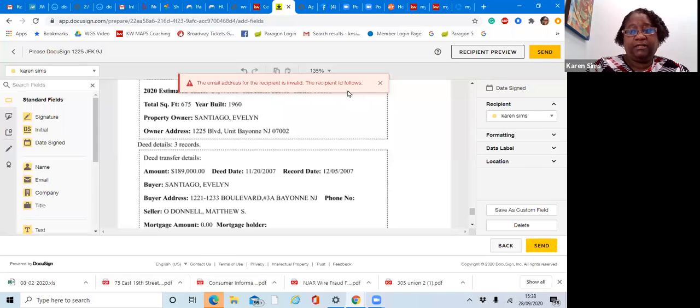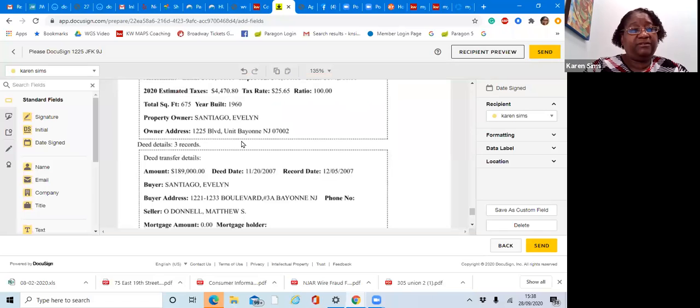Now the email, you'll see it'll come up saying the email address for the recipient is invalid. Remember, she's an older woman, she doesn't have email. So that's why I had to print it. But if I put in a dummy email, it would just go to that email address. I just wanted to do it so that y'all could get up to this point where you see me hit send and it goes out after all of the signatures. But that concludes everything that you need to do in reference to your client.